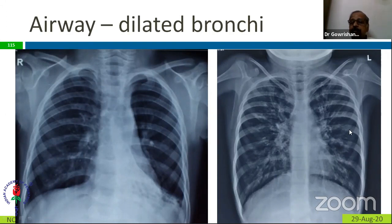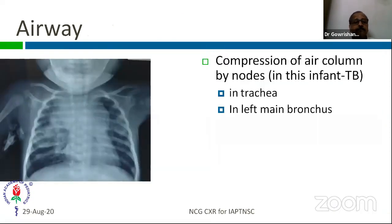Now, what do you see in this? A hyperinflation. Yes, very good. And you are able to see the dilated or thickened bronchial wall. You are able to see this parallel line, the tram line. Then you are able to see small cystic cavities and dilated bronchi. This is a mucus plug, which is obstructing the dilated bronchus too. So all these appearances are suggestive of bronchiectasis.